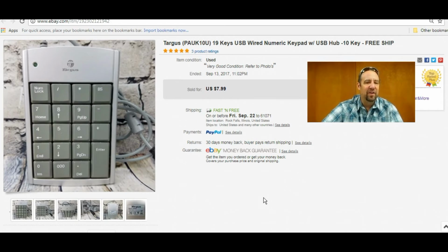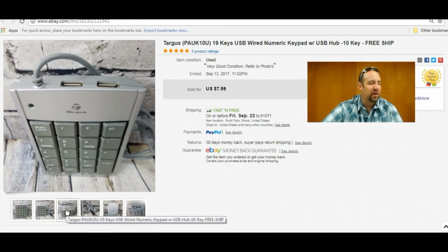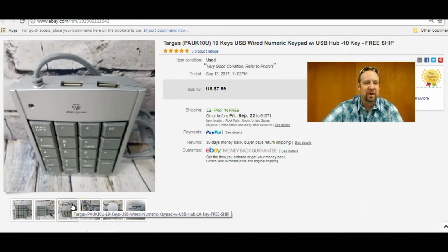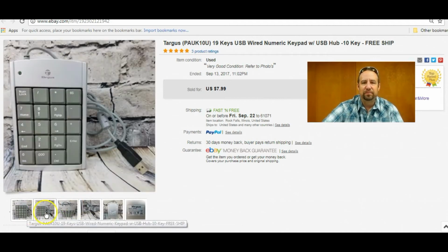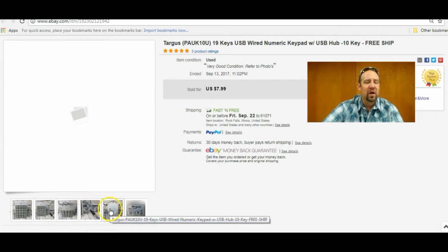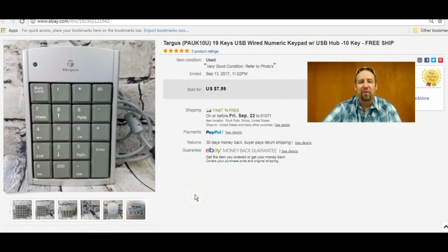For some reason, I thought these portable keypads, these here are for laptops. I know a lot of laptops don't even have these, but it does have two USB hubs on it. It's just a Targus numeric keypad. I thought these went for a little bit more money than what they did. I paid $1 for it, so I'm not out a whole lot.